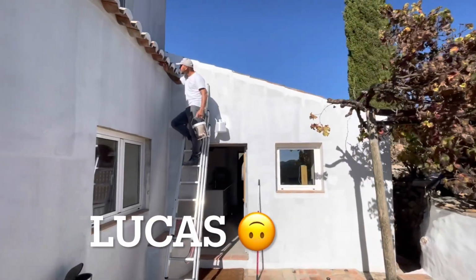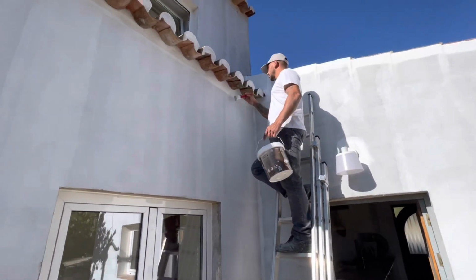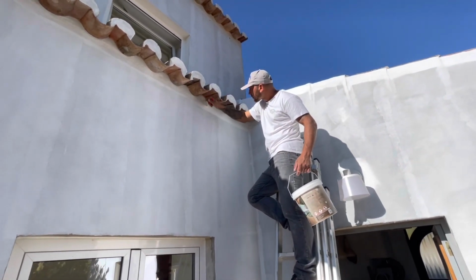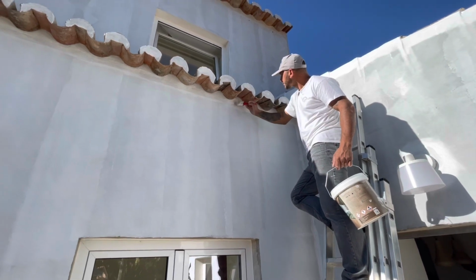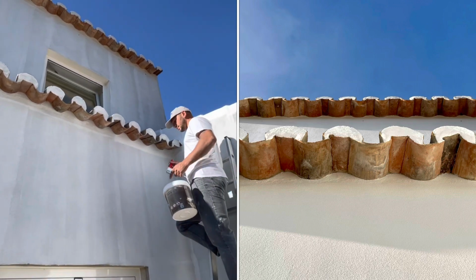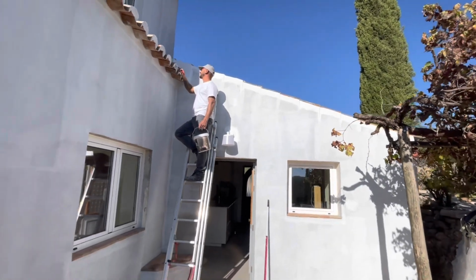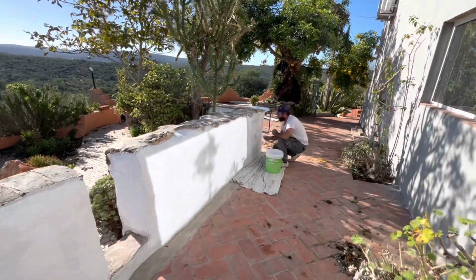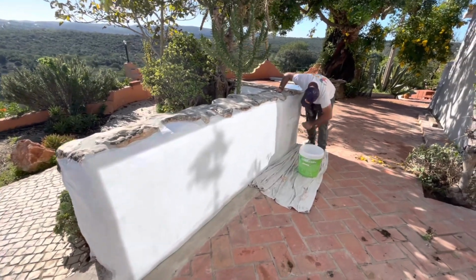So let's go first to Fabio. He's right here painting the kitchen wall from the outside with the first real paint. What you see here in white is still the primer. And now he's taking the real white color and starts painting the first coat, and there will be a second and a third coat, so that the house in the end will be really, really white. Good job, Lucas, excellent.